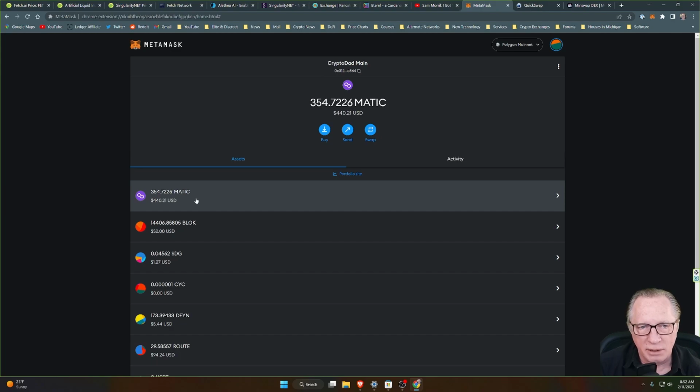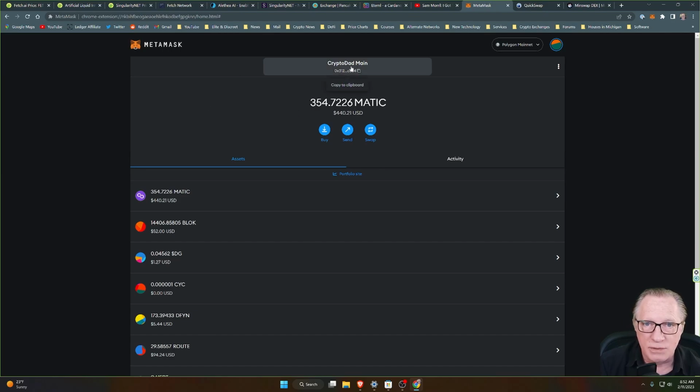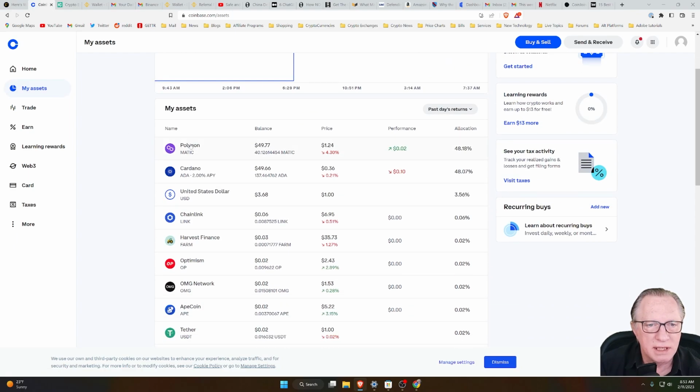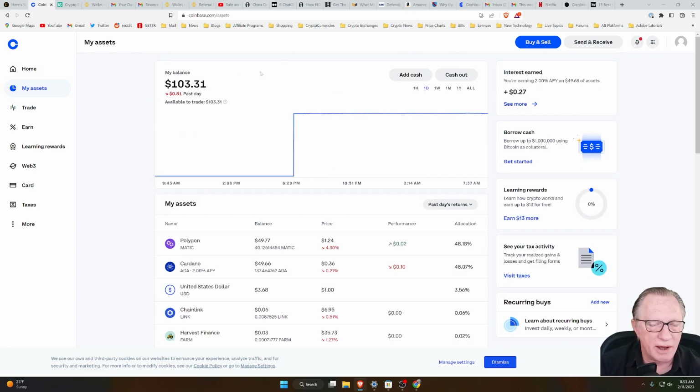As you can see, I've got a little bit in there already, but I'll go ahead and go through the funding steps. What we need to do for our Polygon-based wallet is pretty much the same thing we did before. We'll just click here to get the address in our clipboard. And this time I'll go over to Coinbase. You can see in my assets that I have some MATIC in my Coinbase account. I'll leave it to you to figure out how to buy crypto on an exchange.